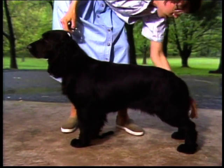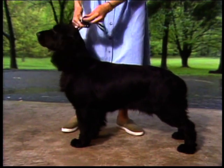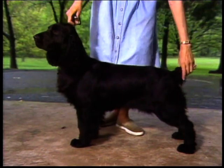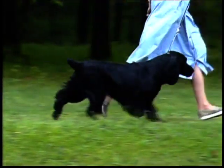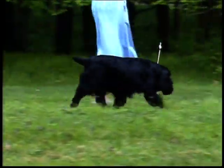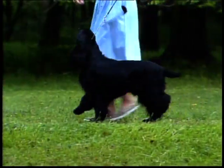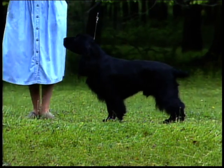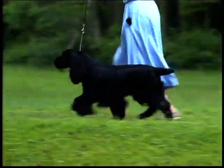This correct top line is firm and level. There should be very little tuck up. Puppies and young adults, however, will have a noticeable tuck up. The dog's croup and tail set are correct too. The croup is short and gently rounded, while the tail is set on low in line with the croup. It slants downward when the dog is at rest and should be docked to balance the overall body proportions.